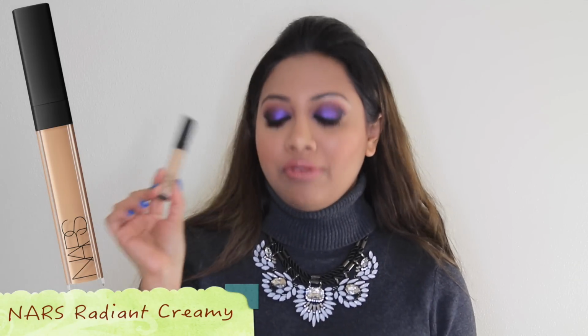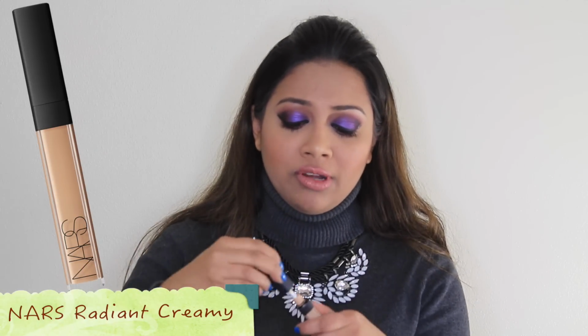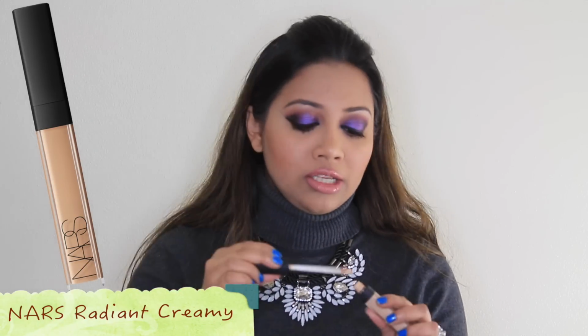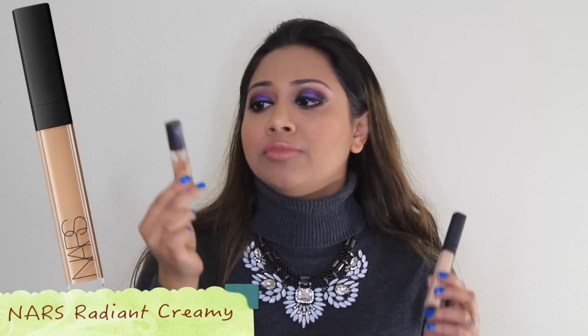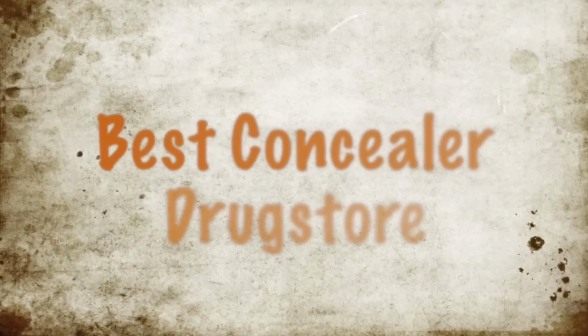So this one, I would say that it works equally as good as my MAC Pro Longwear Concealer. So I reached to both of them equally throughout the last year. So I discovered this one in the last quarter, and what I like most about this product is this one. So that makes it different from my Pro Longwear concealer, because I don't like the pump it comes with. So that's why maybe I am using this one a little bit more over the last quarter, but I love both of them equally, and I highly recommend these two concealers.